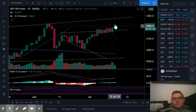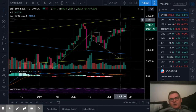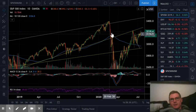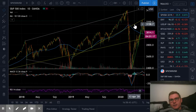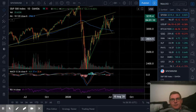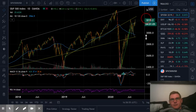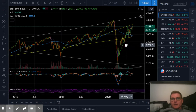And then this is not so much a technical setup. This is a bubble model with the long-term bubble support lines that you can see if I zoom out a bit here. And this is the one that comes off the 2018 crash here. This is the bubble model that I've been working from for the last couple of months to see if this crash is starting a longer term bear market or not.